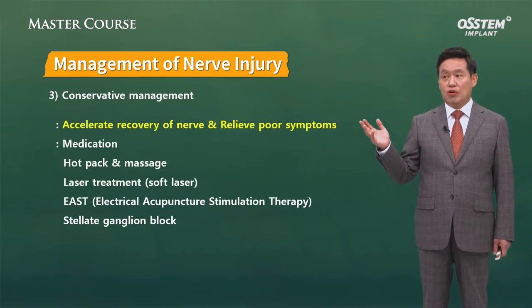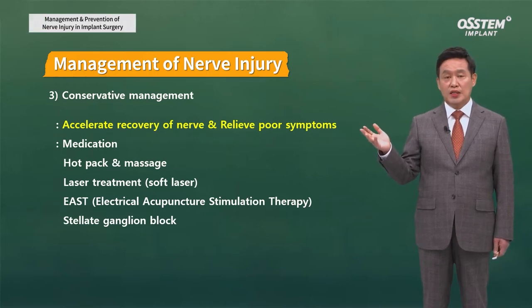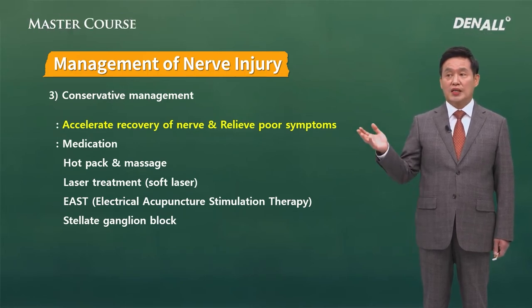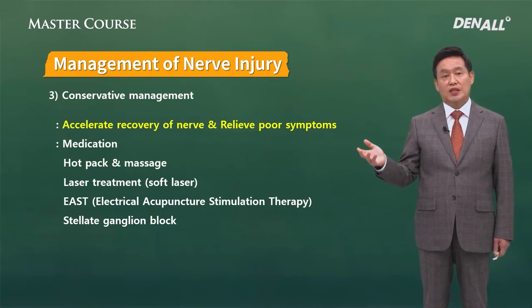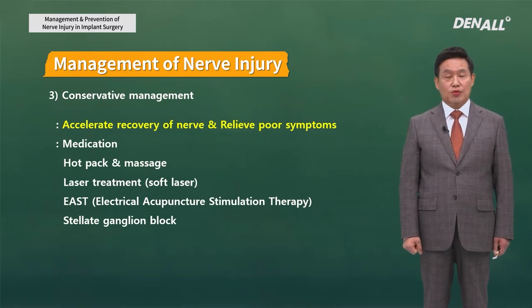Next is conservative management. You can also use medication if there's nerve injury. In terms of conservative management, this is a treatment to accelerate recovery of nerve and to relieve patient discomfort. These two are the primary goal of conservative management. You can provide medication as well as hot pack and massage, laser treatment as well as EAST or electric acupuncture stimulation therapy. I believe the most frequent treatment that can be provided by private clinic is medication and hot pack and massage. These two treatment modalities are the easiest to apply.